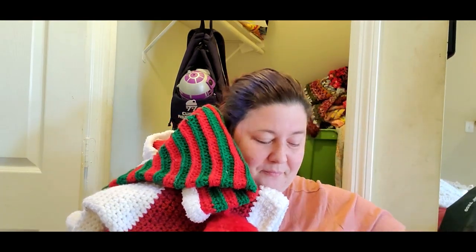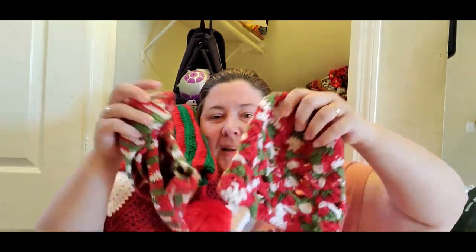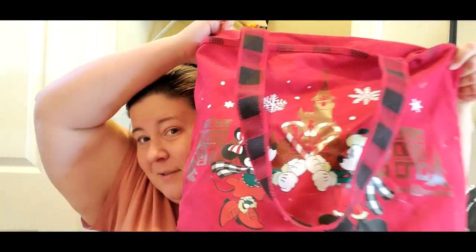And then this lovely set, which is a hat and a cowl. Actually, no, that's a head warmer. I had a cowl. I don't know where it's at. A head warmer and a hat in Christmas colors, because everybody needs Christmas wear. I keep that all together because at Christmas time I can never find it. So it's in a Christmas bag and it stays in the craft closet.